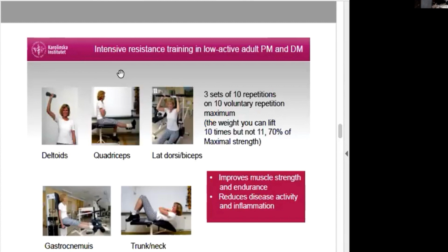Originally, once you're in stable disease, you ask your PT, she had plenty of different weights, and you take a weight and you try and see what is the maximum weight you can pick, that you can put over your head, for instance, 10 times, but not 11. Then you calculate 70% of that weight, and that is going to be your working strength. So you do 3 sets of 10. You start with the top, then you do the bottom, the top, the bottom, etc. And each time it's maximum 10 repetitions, whereas before you were getting to 60. This time it's 10, and it's 3 times.